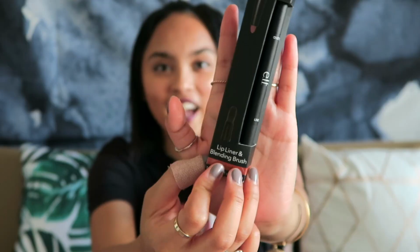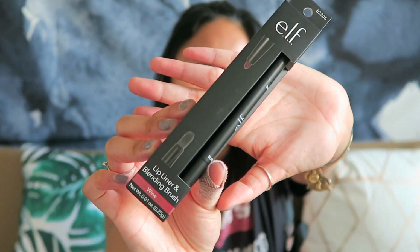Then I got all this lip stuff. I'm not gonna go into detail on everything because there's so much. I'm obsessed. I have a lot of lipsticks, but I don't have lip liners to go with them. I bought a lot of lip liners, and there's a blending brush at the other end that I've never used. I have the Natural Color lip liner, Wine lip liner. I thought these matte lip color crayons were actually lip liners, but that was just me going a little too crazy. These aren't lip liners, these are actual lipstick.